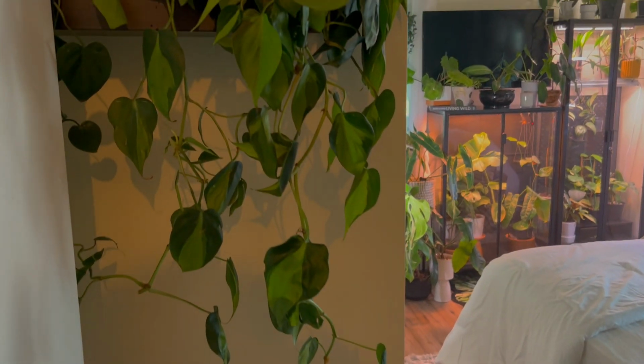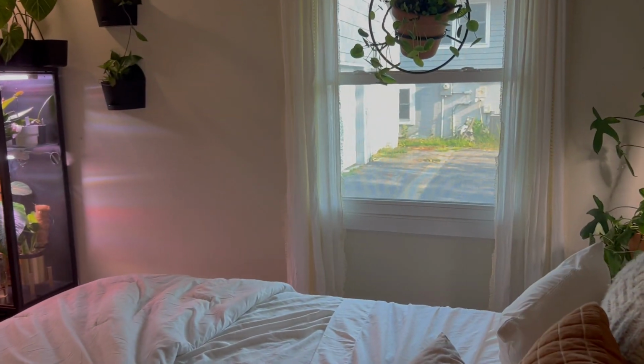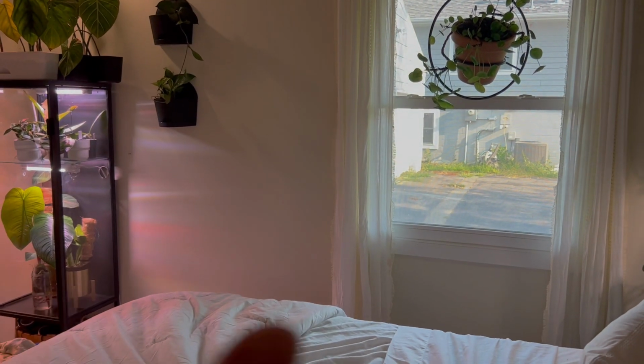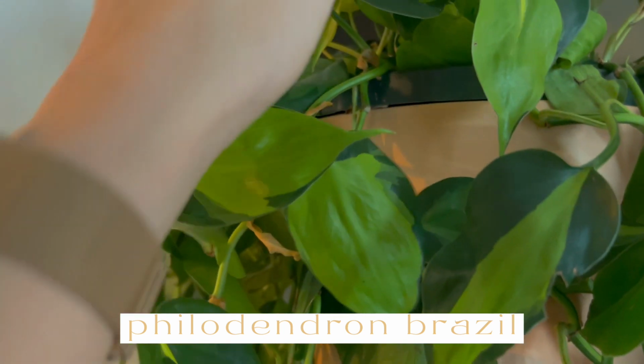So this is when you walk in. This is a northeast window, so sometimes I'll get a good glare of sun coming in here, but only for a brief time. But then this is west. So this is my philodendron Brazil.